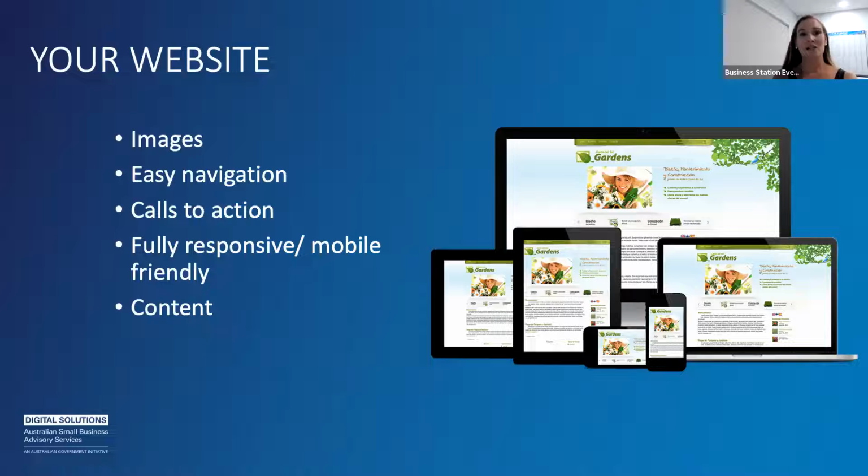Does it have large hero images that really highlight and tell the story of your product? And do those images feature your target market? As consumers, we like to be able to emotionally connect with brands. If we see people like us or who we aspire to be through imagery, it does send a message that we're in the right place. So keep that in mind.